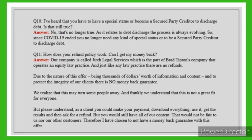And so that's that. Number 10, I've heard that you have to have a special status or become a secured party creditor to discharge debt. Is that true? No, that's no longer true. As it relates to debt discharge, the process is always evolving. So since COVID-19 ended, you no longer need any type of special status or to be a secured party creditor to discharge debt.